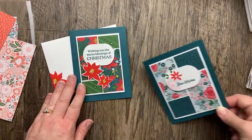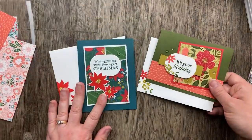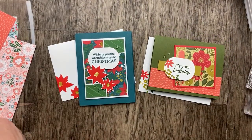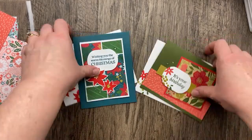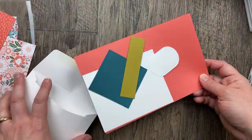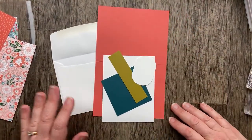All right, we have one more card that is going to be part of this kit. These were the first 2 cards. Oh gosh, I just love them. And our last card, oh, I love this one too. Our last card also has another color variation to share with you. It is using Calypso Coral.